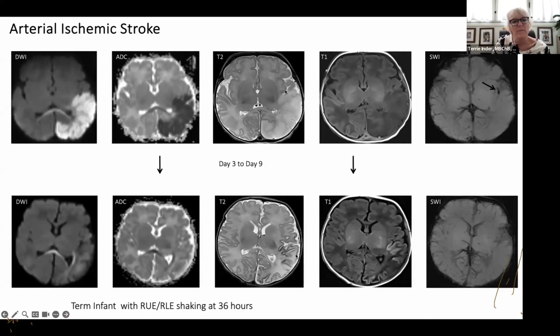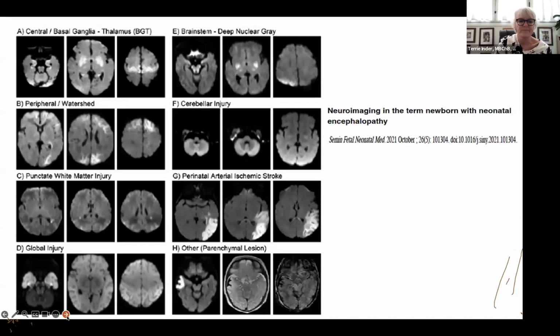But even still, when you look at the original area of the restriction of the diffusion, you might say that there was a bit of edema that extended maybe just a little bit marginally more than what you are now seeing established on the T1 and T2.